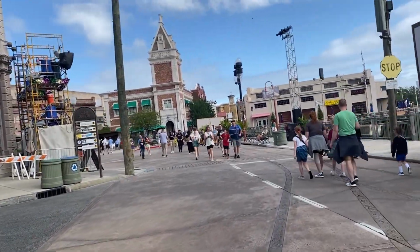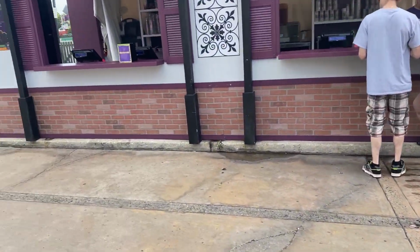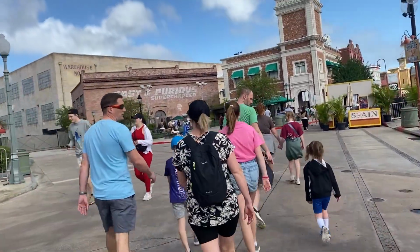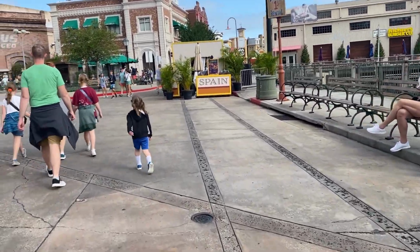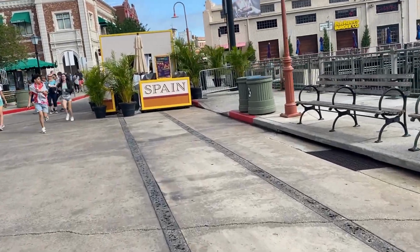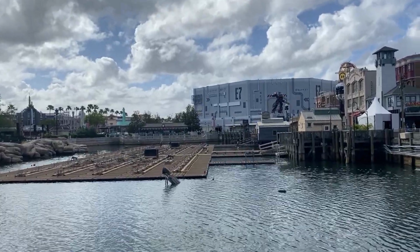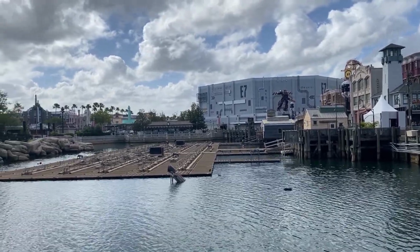Coming around into the San Francisco area, the Bloody Mary booth is still open for the event, and the Spain booth looks to still be here. I don't know if it's still opening or not. It did have like a sangria flight that was super good. Wife really liked it.